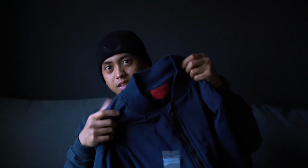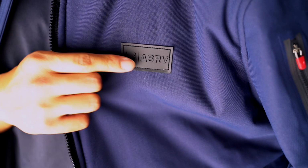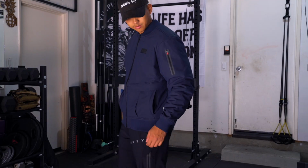So details on this bomber, we obviously have that collar that we all know the bomber jacket should have. On the right chest, we're gonna have a rubberized ASRV patch that's sewn in there. Along the left sleeve, you're gonna have that bomber zipper that we also know bomber jackets have. Nothing on the right sleeve.